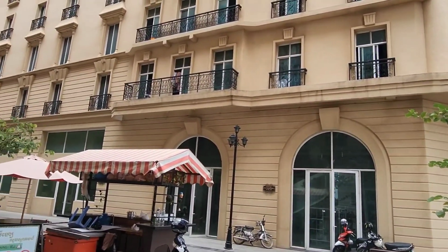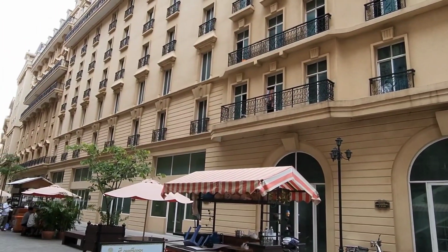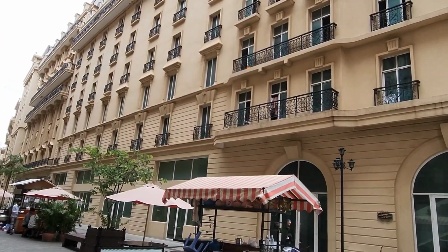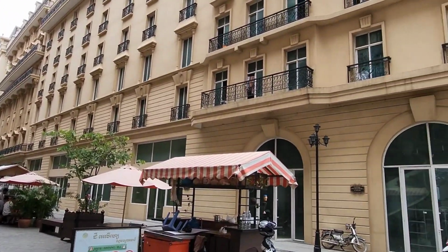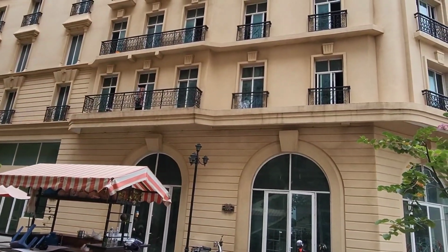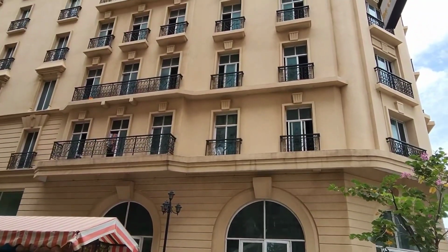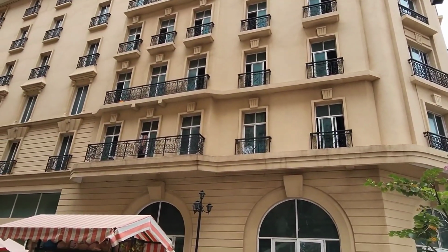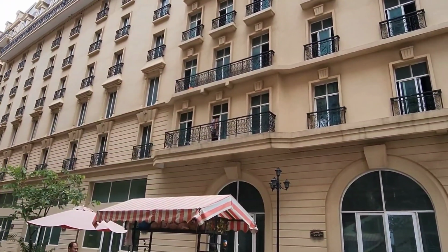A lot of these buildings have squatters living in them. They just come here at night and sleep in them, and then go in the daytime. So probably all those windows that are open, there's some washing hanging up there. There'll be just squatters taking over these buildings.